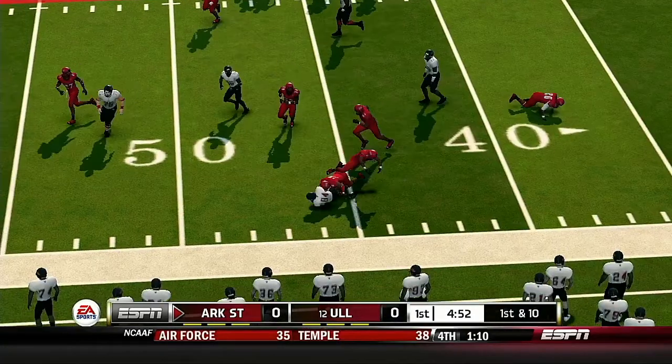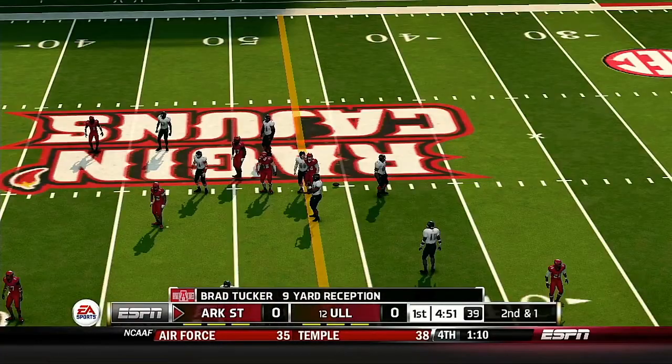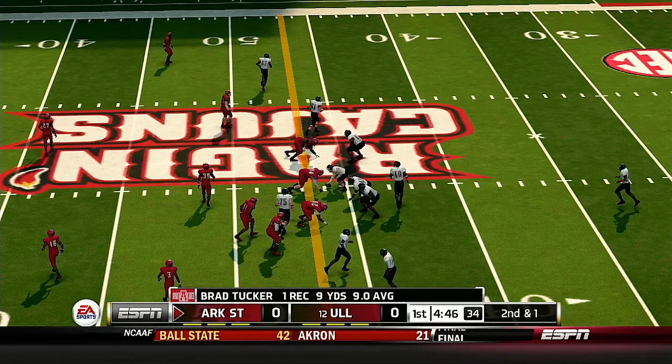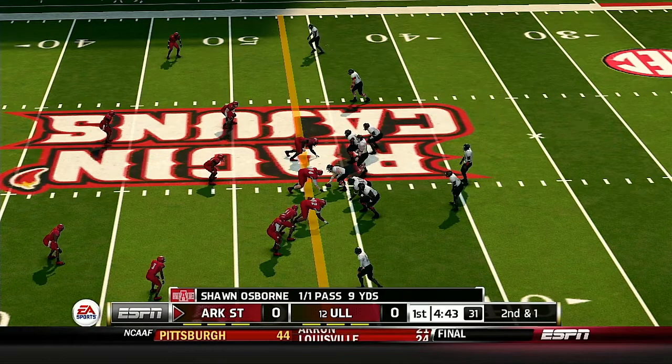Complete. He's got space to work, and he's tackled at the 45. So they pick up quite a few yards on that play, Kirk. Well, that was an excellent route, and he did a great job of holding on to the football.